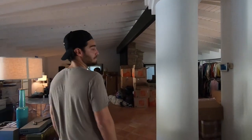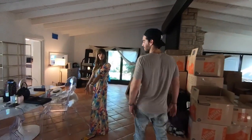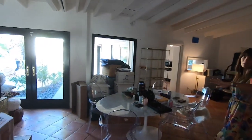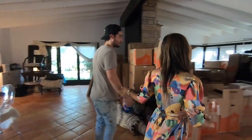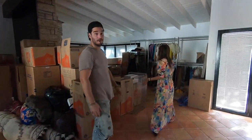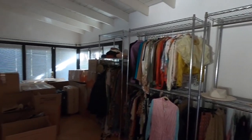So this is the kind of free-flowing dining room. There's not much to do here. We're just gonna add a much bigger table so we can have big dinner parties. Yeah. And this area, this will hopefully be our office at some point. But right now it's my makeshift closet. Creative space.